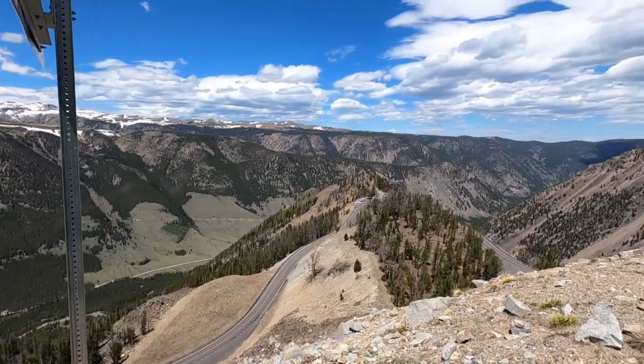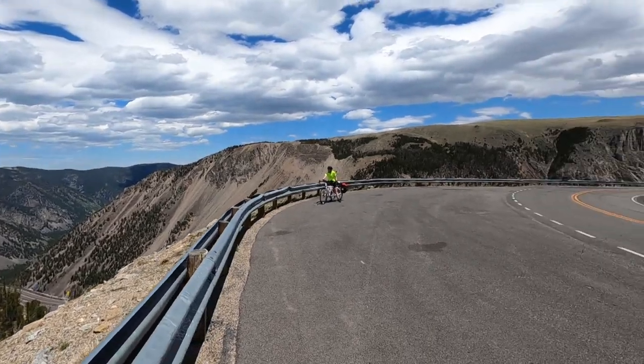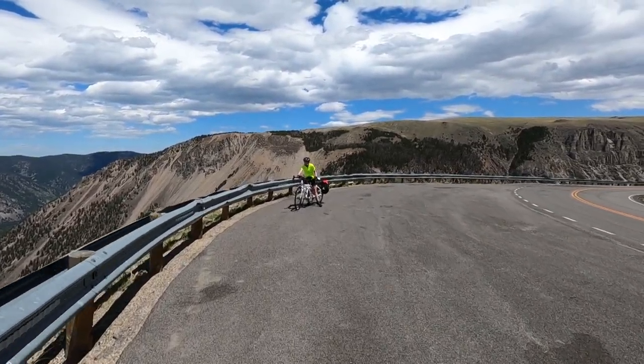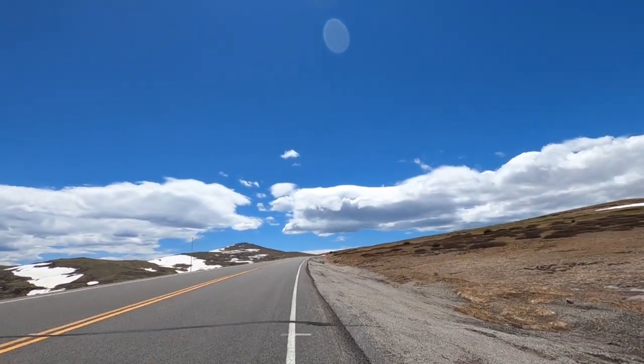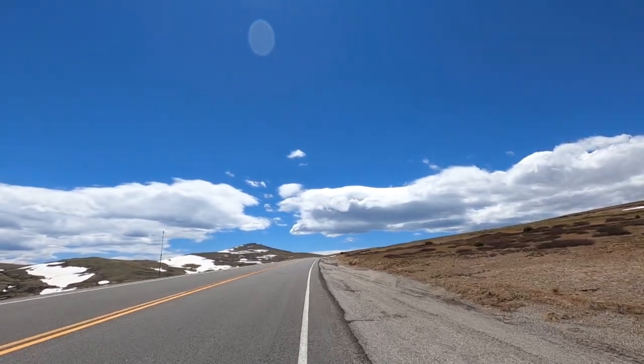That right there is Tornante number 4. We went around the back and came up number 5, which brought us right here. Hi, Lisa. You having fun? Yes. So we just crossed over an elevation of 10,000 feet. We're 15.7 miles in.